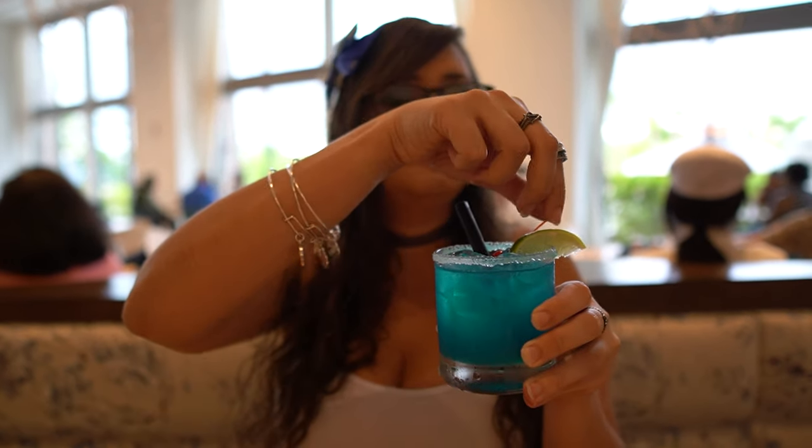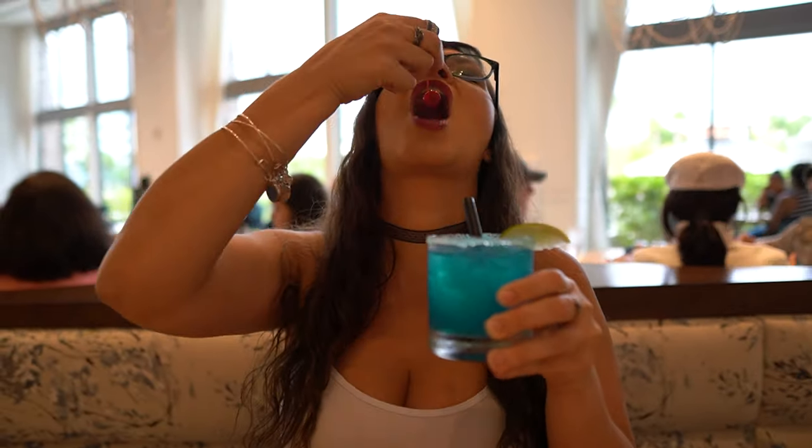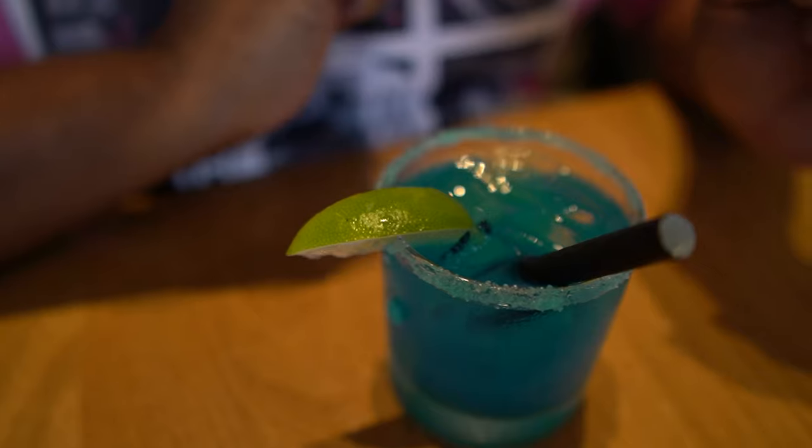So, 4 out of 5 cherries. This drink is a win. When I get a Caribbean-themed margarita, this is what I expect. A drink the blue the ocean should be, with all the fixings.